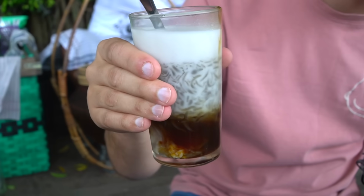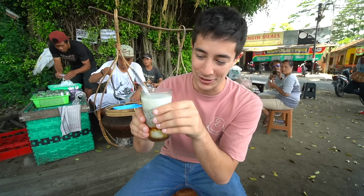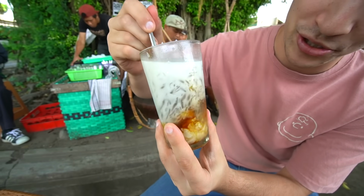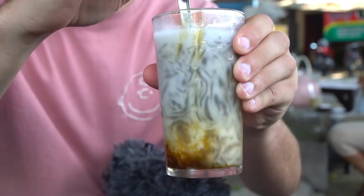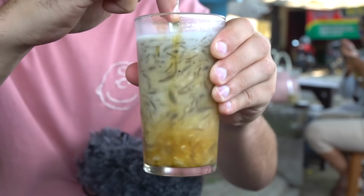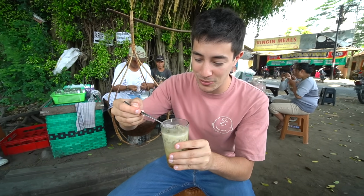So I have my cup of Cendol. Here they call it dawet though, and you can see him making it behind me. It looks really good. So there's a couple different ingredients inside. There are those little tiny noodles, and then he's also put fermented sticky rice, and then you can see all of that palm sugar. I'm gonna give it a nice mix, and then this is icy cold too. This is gonna be sweet, I think. So let me give it a little try. I'm actually just gonna go with my spoon.